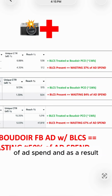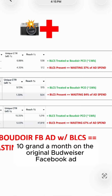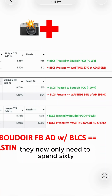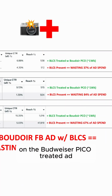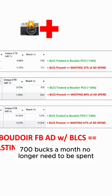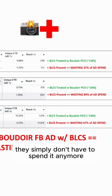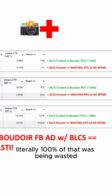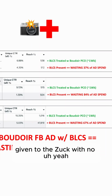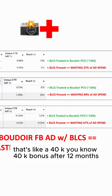If you're spending 10 grand a month on the original Boudoir Facebook ad, you now only need to spend 6,300 bucks a month on the Boudoir Pico treated ad to get it into the same number of women's brains. So 3,700 bucks a month no longer needs to be spent. They can save that, capture it as a kind of phantom profit. I mean, they don't have to do anything. They simply don't have to spend it anymore, because literally 100% of that was being wasted, given to the Zuck with literally zero benefit whatsoever. So after a year, that's like a 40K bonus after 12 months.